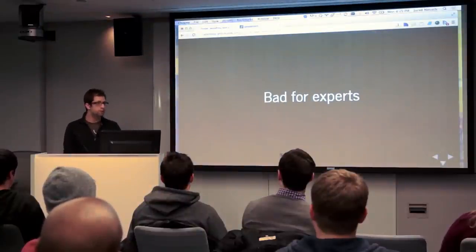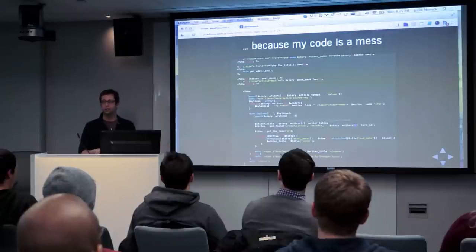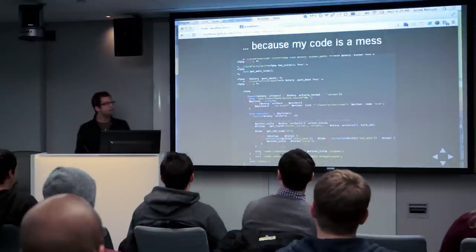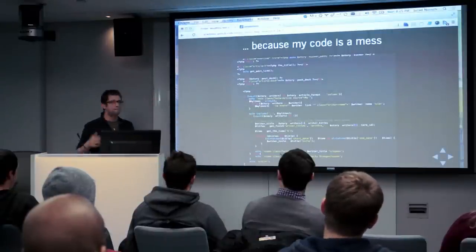It's bad for experts, maybe like a lot of people in this room, because your code is a mess. And this is my code. This is not even old. This is like a year ago. And it's really bad. This is just me trying to figure out how to display a byline on the article of a website. And you can tell, you've got some if statements, you've got H3s there, but echoing here. It's a big, big old mess.